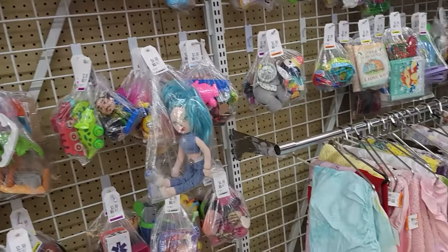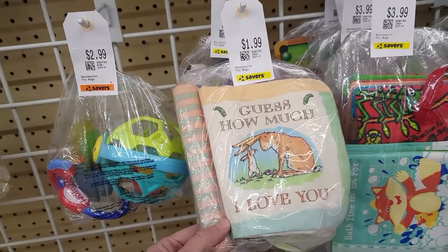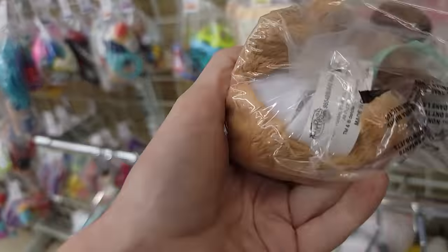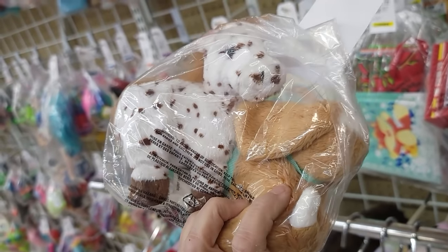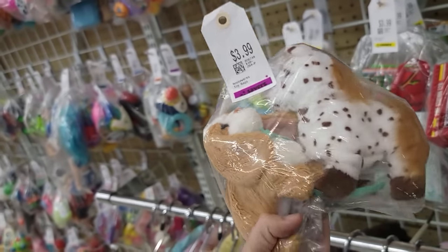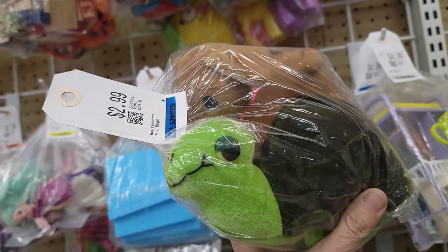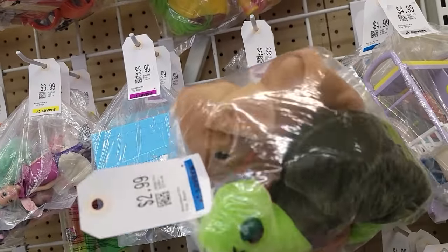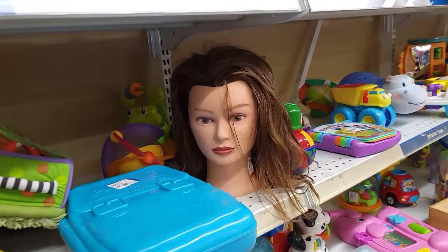Goodness. I still just love this book so much. I just found two Fur Real Friends. I know these can be kind of pricey, but even if these are not, I know a little girl who would really love that little horse. So $3.99, we're going to grab this bag. Of course, I spotted the turtle too. I don't know who he is. He's just a cute little turtle for $2.99.